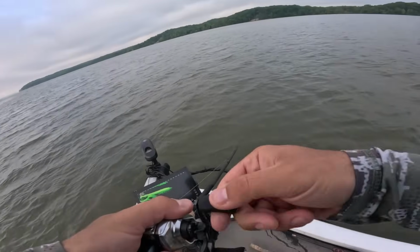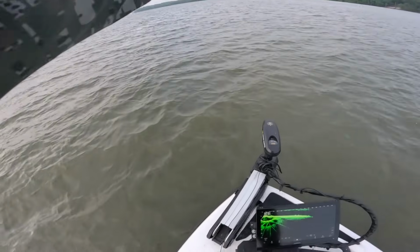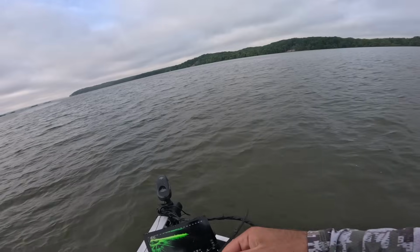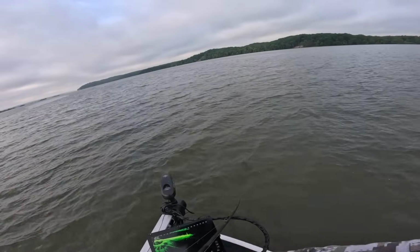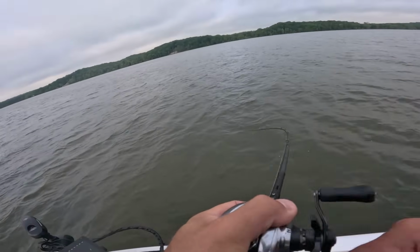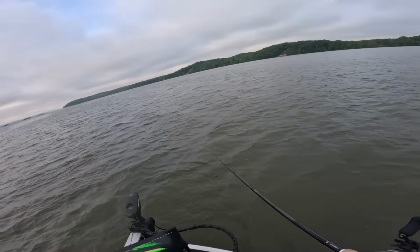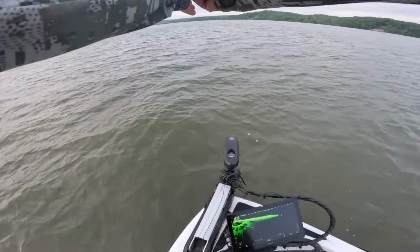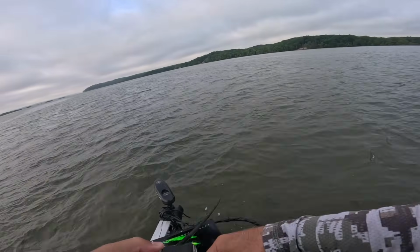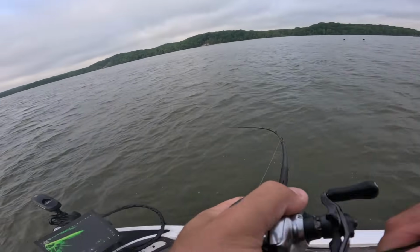Got him. Oh, he hit it. There he go. There they are. I'm gonna get bit this cast, 100%. There he is. Not a big one. Threw it, totally okay. He's a dinky fella. There's one, another one. That's a better one.